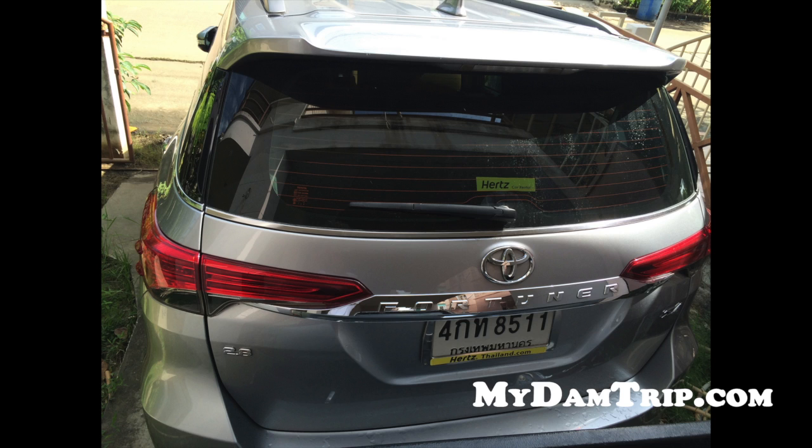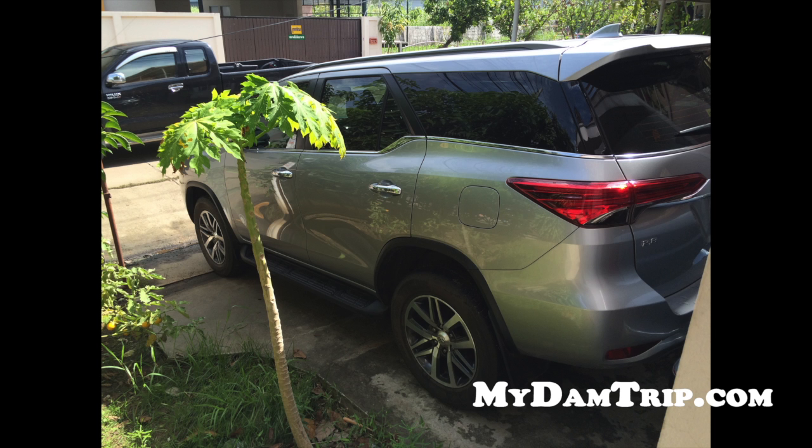Here's a picture of the back of the car in my friend's driveway. I didn't have too many pictures of it, or a walk around. Shot of the side of the car as well, in the driveway. Sorry about the little papaya tree, but you get the picture.